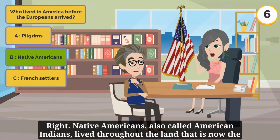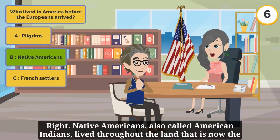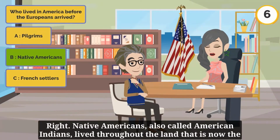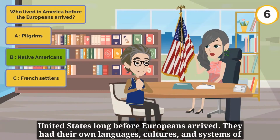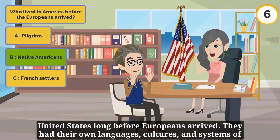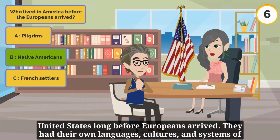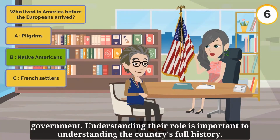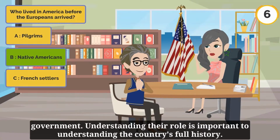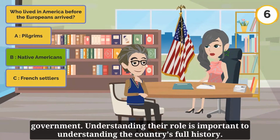Right. Native Americans, also called American Indians, lived throughout the land that is now the United States long before Europeans arrived. They had their own languages, cultures, and systems of government. Understanding their role is important to understanding the country's full history.